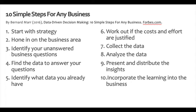All right, number seven, collect the data. So again, gather the data, right? Number eight, analyze the data. Makes sense. Number nine, present and distribute the insights.